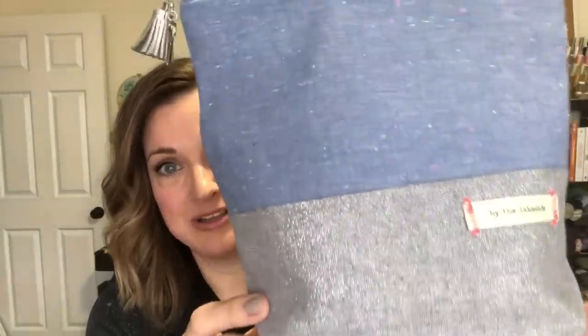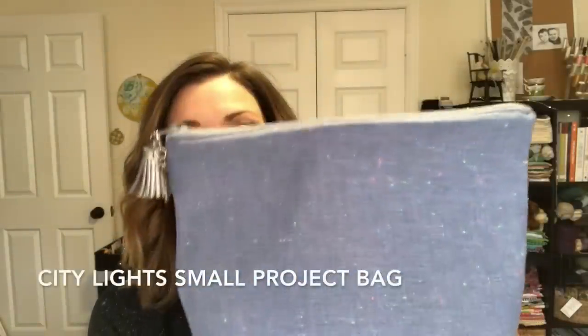And so when they asked, I couldn't be happier. I was over the moon about it. And so we had a few conversations and we decided to do something a little bit different from my usual bag. Instead of canvas on the bottom, we decided to do a cotton linen blend that has a sparkle in it. We just thought, how much fun would this be for New York? We called these the City Lights bags, and this is the small one.